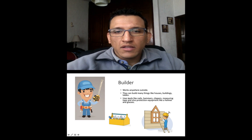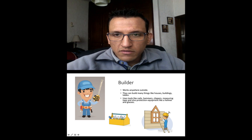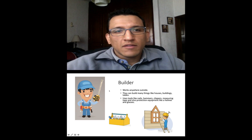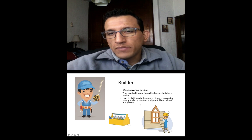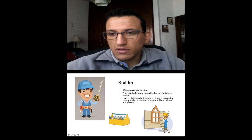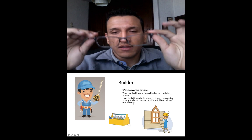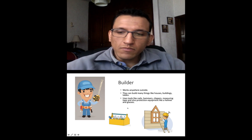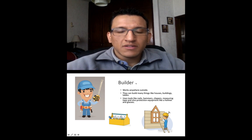Okay, what do they use? They use tools like nails. We can see a nail here, clippers over here. They use a hammer. Okay, and the measuring tape, we can see it here. Our friend is holding a measuring tape. They also wear protection equipment like a helmet. Here you can see it, and glasses, safety glasses. They are like regular glasses, except bigger to protect their eyes. Okay, so this is our friend. This is a builder. It might have other names, but this is the main idea.